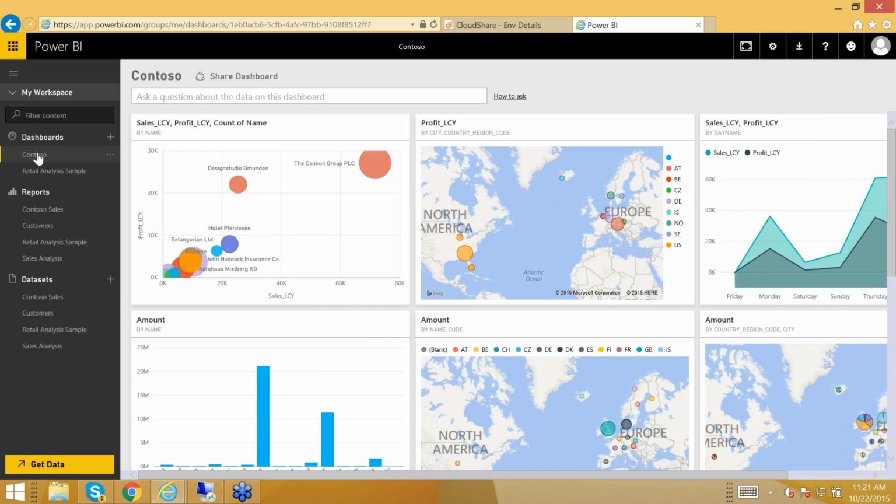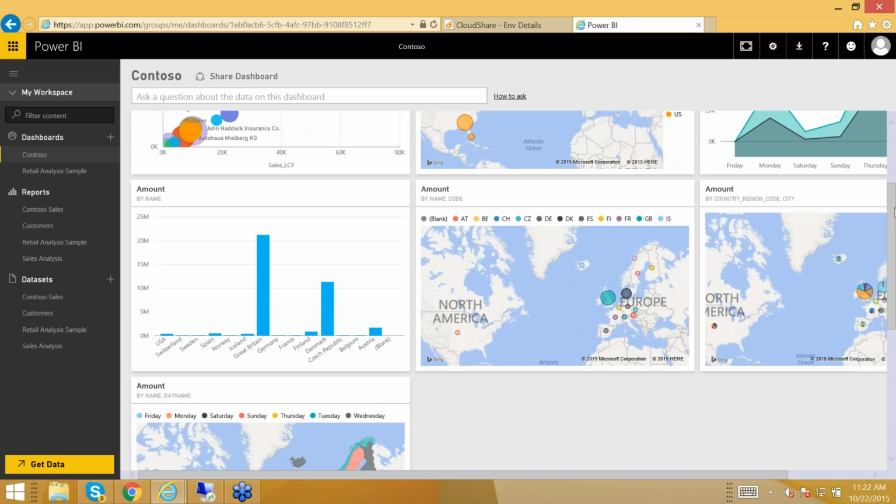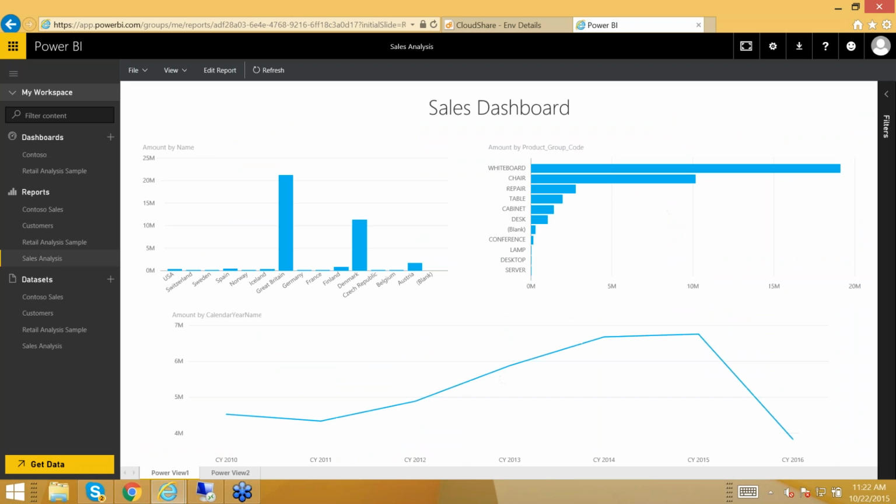And what I did is I'm looking at one set of views, and this can just be a high-level view of different metrics that I use to analyze the business. If I select any one of these, so this one is showing by country details about revenue. If I wanted to know more about this, I can just select that view, and now it drops me into a more detailed sales dashboard.